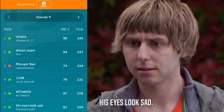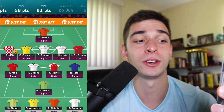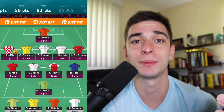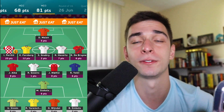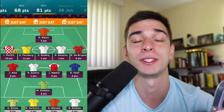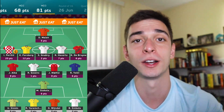Budget Mullen up top, and midfielders and defenders doing all the business. Jordi Alba bringing him some points as well. Lots of these teams have similar players. It's a combination of either Forsberg, Wijnaldum, Shaqiri. Those are the common fielders for these top teams. And then Toloi and Maehle at the defense are bringing people a lot of points too.